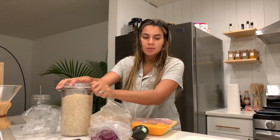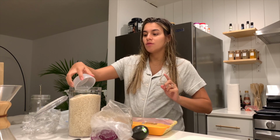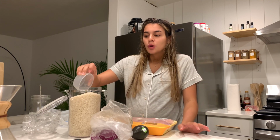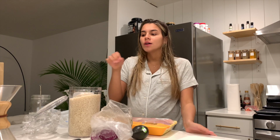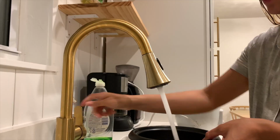I'm actually gonna start by throwing some rice in the rice cooker. If you guys don't have a rice cooker, get one, because it'll literally save your life. It's so much easier and so much faster to put rice in the rice cooker and let it do its thing. You can walk away instead of having to be right next to the pan constantly stirring. We used to do that until we finally invested in one.